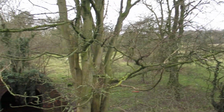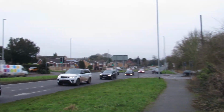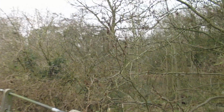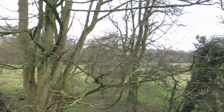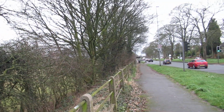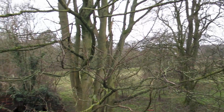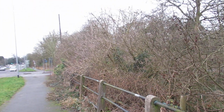So in 1914 they put a big bridge across here, across the A34 where the junction is, and they wanted it to go to Newcastle across these fields here. But I couldn't find any information about it. There's not much about this bridge. There's a picture of it, and it was a massive metal bridge, put up in 1914.